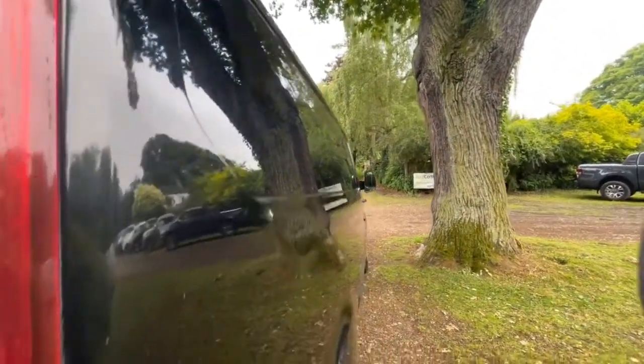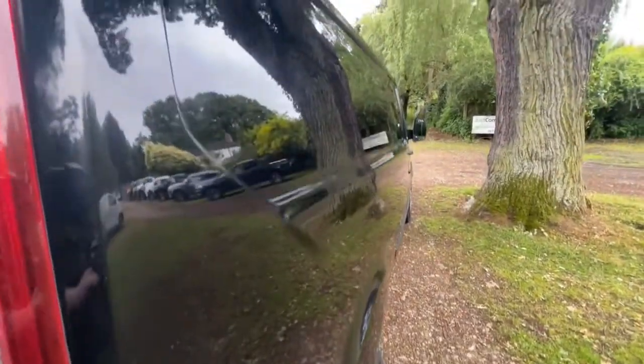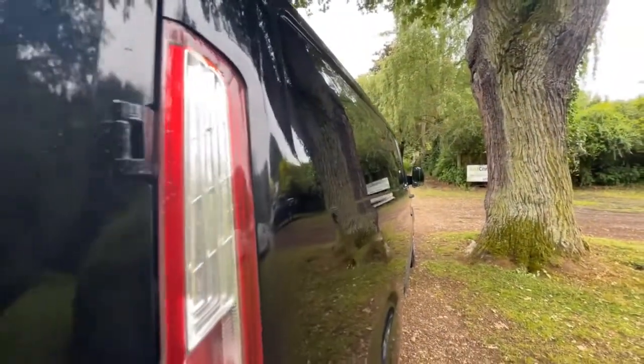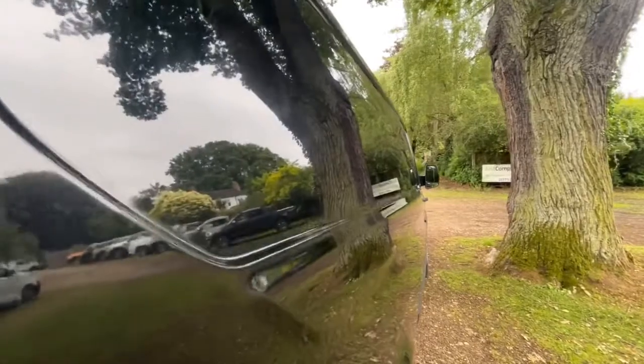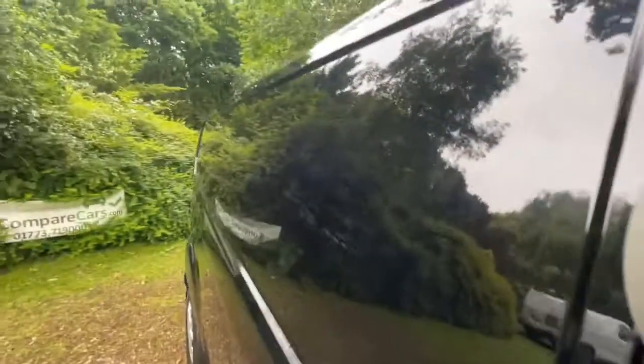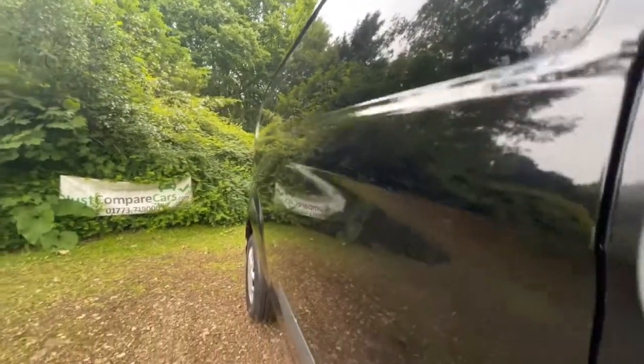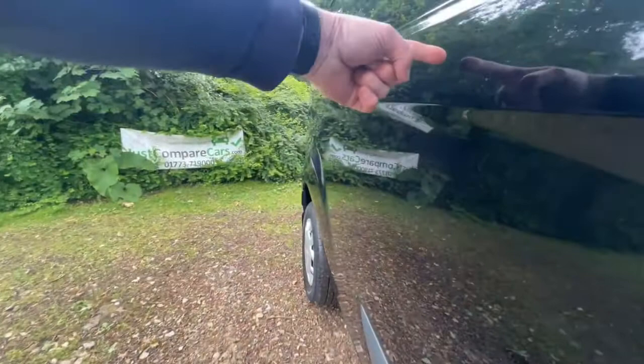Right, so down the panel. Hopefully you can see from that it looks nice and clean. I'm just making sure I'm not missing anything. No dents or anything like that. Nothing obvious anyway. Something very small, a dent just there. You're never going to see it because it's that small, but it is there.